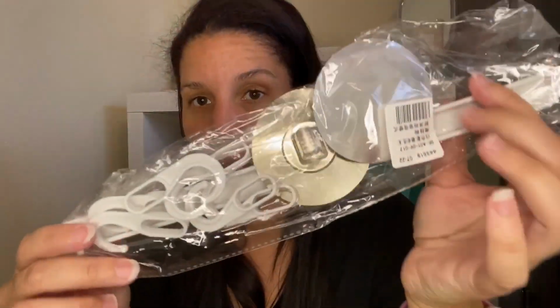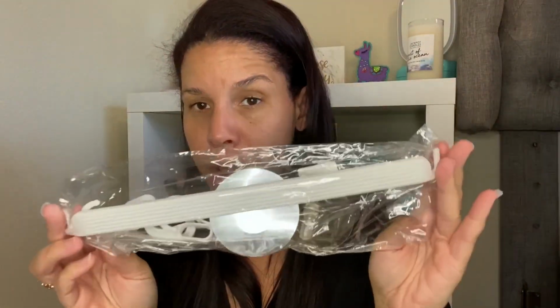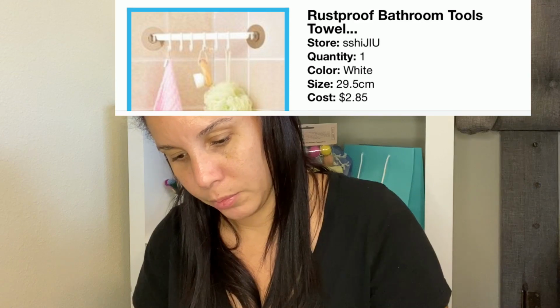Okay, and this is a shower bar that I ordered. I wasn't sure how it would actually come out, but I'll show you a picture of what it's supposed to look like. We'll give it a try. For the price, it was well worth it. All right, so those 3 things I got from Wish. I have more, but you know, they'll probably get here whenever. But here's the Target.